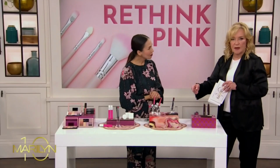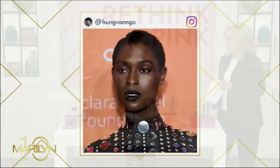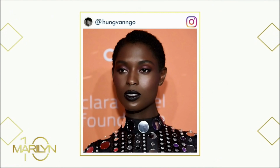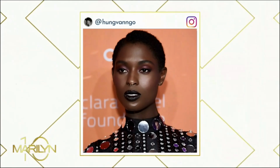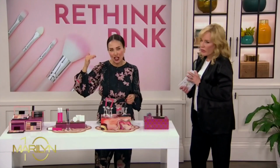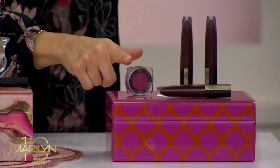The last thing is deep pink with an edgy feel. Jodie Turner-Smith. Oh, she's lovely, isn't she? So if you've got more of a rebellious edge and you like something a little more edgy with your makeup, this is a great look. We're getting more into the deeper magenta pinks here. Again, it's a really simplified look, an overlay of magenta just across the lid. You just want to pack that color onto the lid. This is a great example of that.